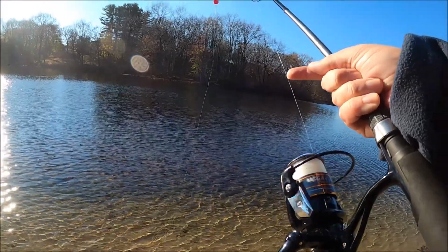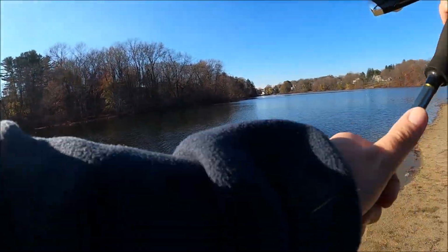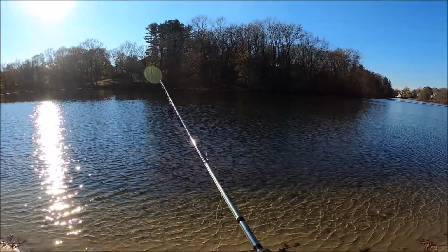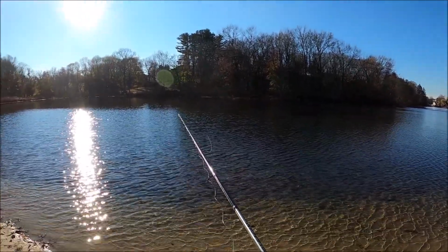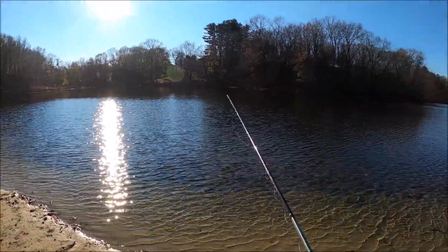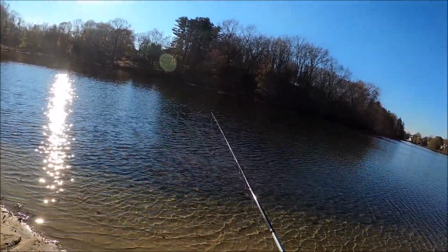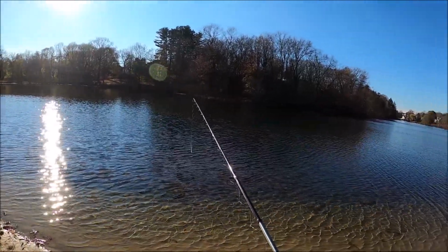Alright, so I don't know, I just thought of that. Hold on. But for some odd reason, I thought I could cast a little further than that. But I don't know. Let's see if there are any fish in here anyway. If not, I'll just have to move to a different spot until I can catch something.